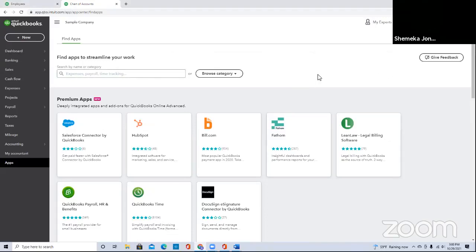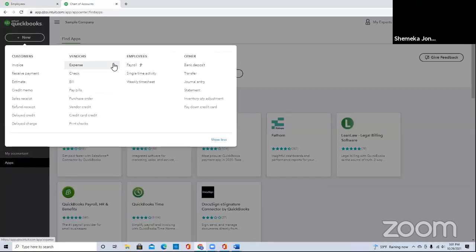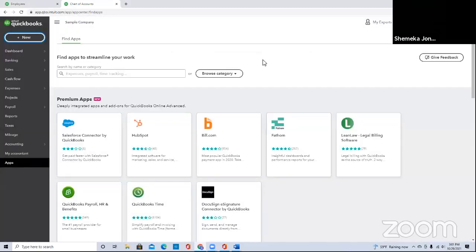And then finally, let's check out the new. On your dashboard, you can make changes to it as you want to, so it can reflect what you want to see. So that's kind of new. And then if you want to see credit memos or sales receipts or refund receipts or bills or checks or expenses, you can move that information over so that it'll display on your dashboard. So that's a nice feature.